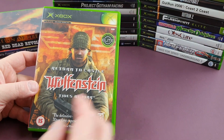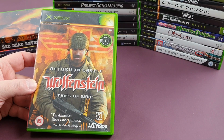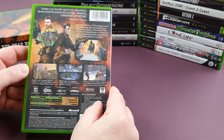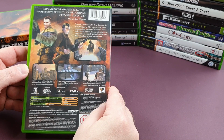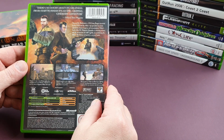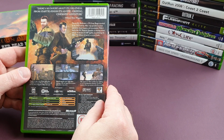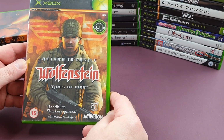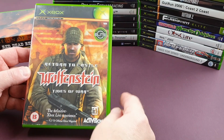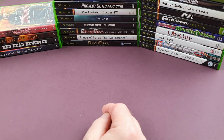Absolute classic, and one which franchise that's still around to this day, and this is Return to Castle Wolfenstein, Tides of War. This is one that was designed to be played very much on Xbox Live, but the solo game on it was also equally good, and you're just going around killing Nazis and things. It's fantastic stuff. Recommended. If you're into sort of Second World War shooters, being the Americans fighting the SS, you're going to enjoy it. And it is a real classic game, that one.